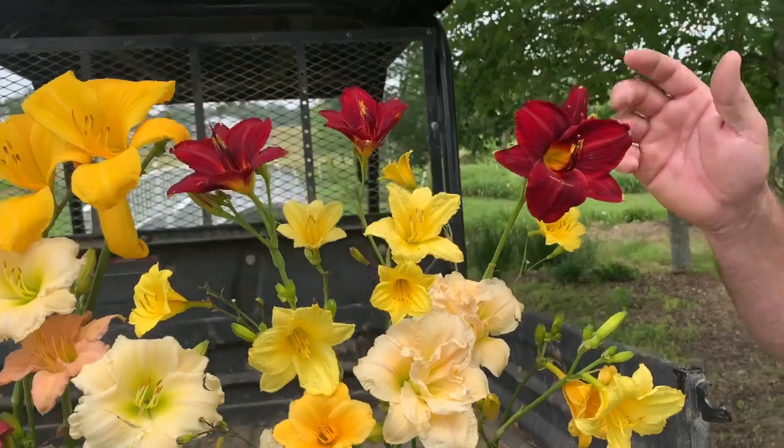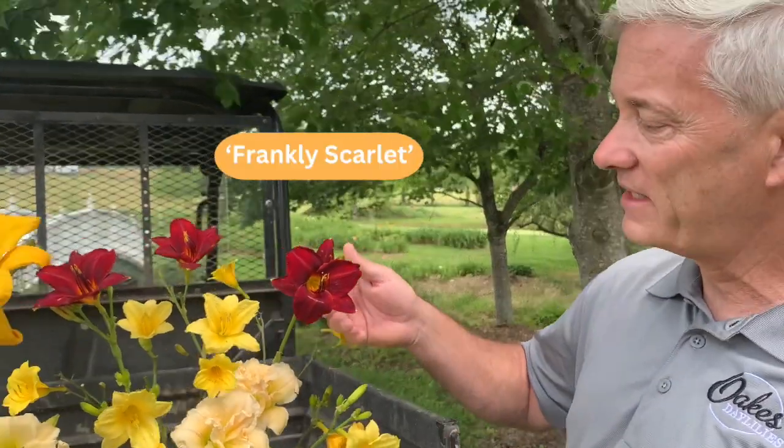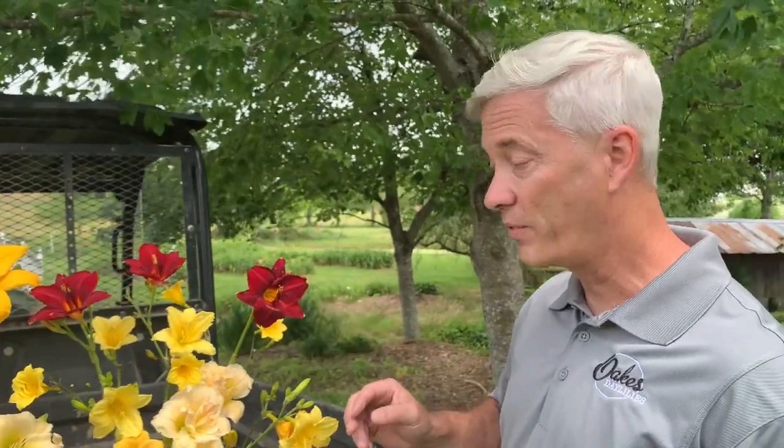And let's see, last one in this vase. This is called Frankly Scarlet. Nice deep red. This is another one that my friend in Southern California really recommends.